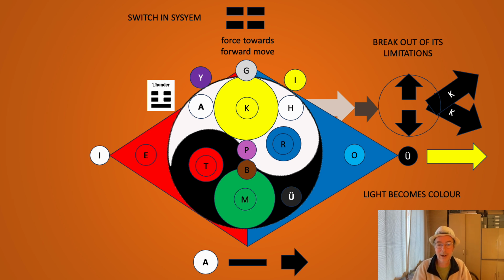It's the light, and this way that becomes on a lower level color. And the light or the white will become color, and it's only by becoming color that it can realize itself into life and its whole system of life. So this force that breaks itself out of its limitations, as you can see, is a force that will attract what is needed to make it realistic and realize itself.